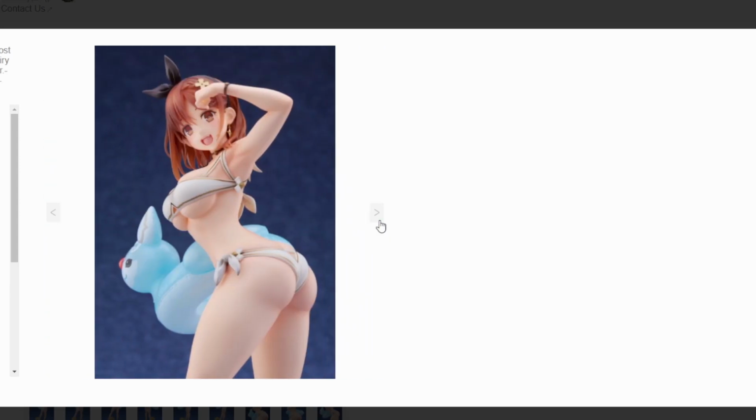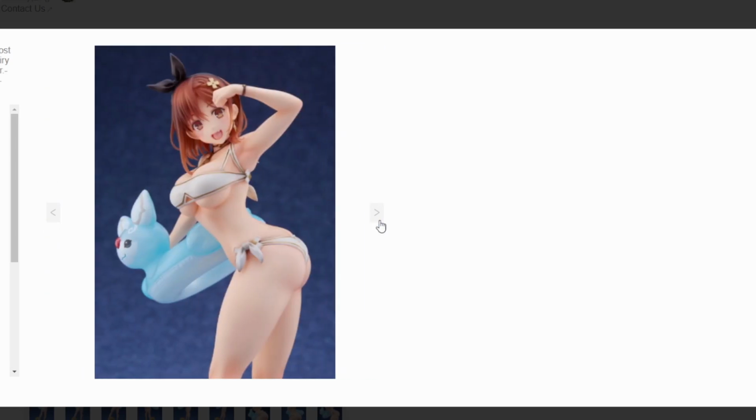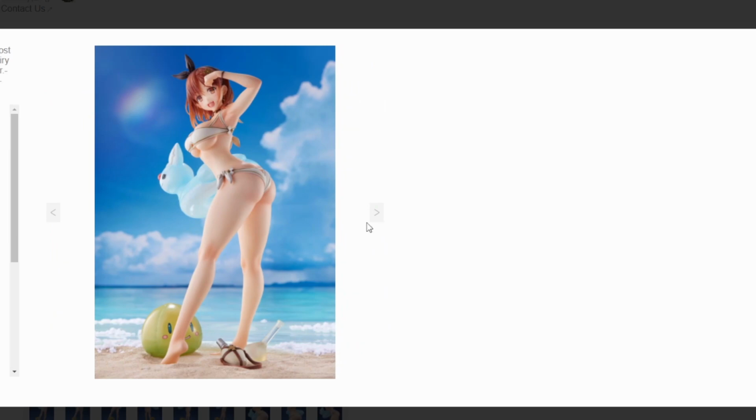And if this was cheaper, that would be okay. But at 24,700 yen, that is a lot to invest in. And it's a shame because a lot of things about this figure are really nice. Her face is spot on, and the hair looks good, the inflatable toys look really cute. Obviously, it's a swimsuit figure, and she has those kind of curves that'll make you want to buy a swimsuit figure, if you get what I'm saying.